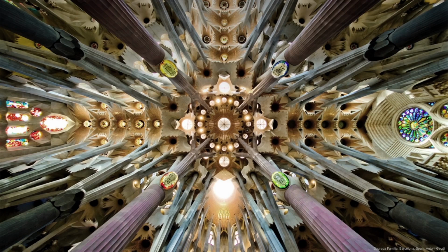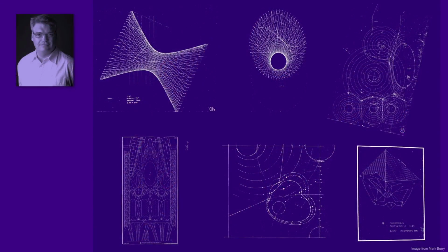This is the ceiling of the Sagrada Familia, designed by Gaudi. And one can imagine that the sound of this geometry would have a much different character than either the Smithsonian Courtyard or the South Harbor School. Mark Burry, a digital design pioneer, has been one of the chief architects of the Sagrada Familia for much of his career. Mark has been exploring the hyperboloid form as a way of describing the complex geometry of Gaudi's designs.